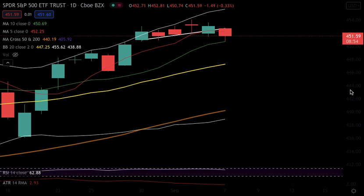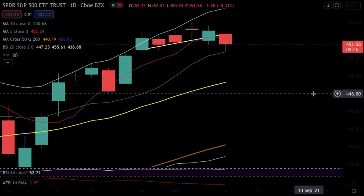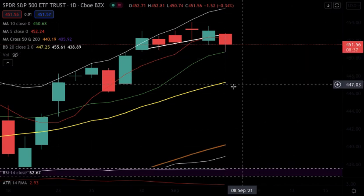Now, why would we look to buy if we think there's more downside? Well, I'm not saying there's more downside. I'm just saying it's a bull market, so we want to look for buying opportunities. And before we do that, we have to identify where our areas of value are. So these moving averages are the areas of value to me.